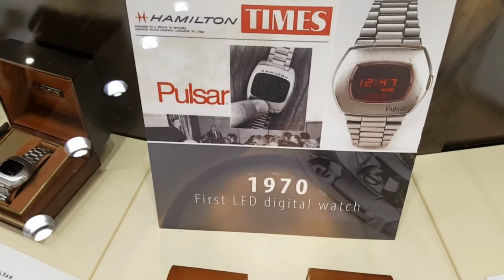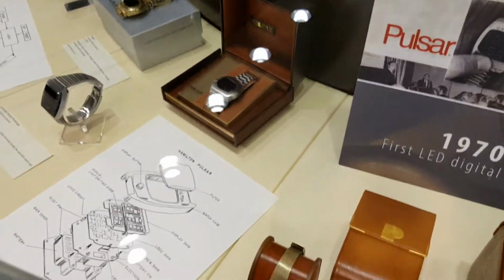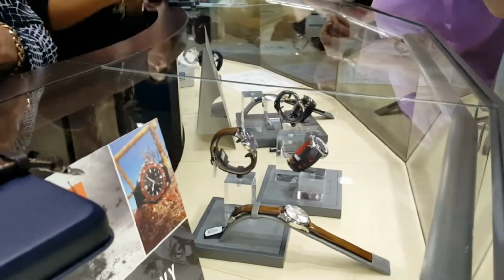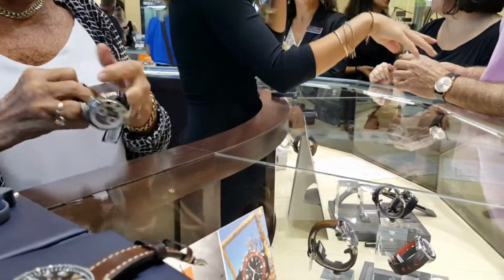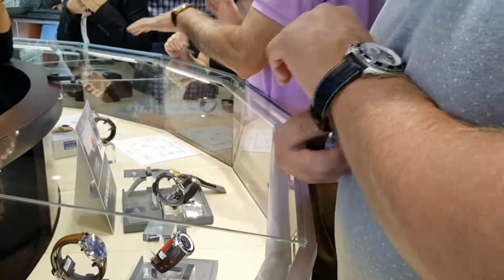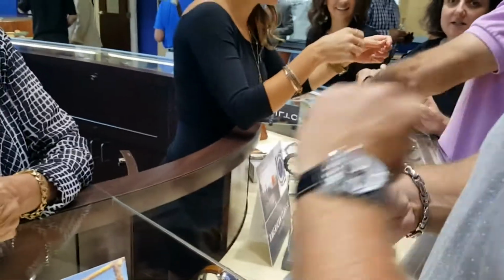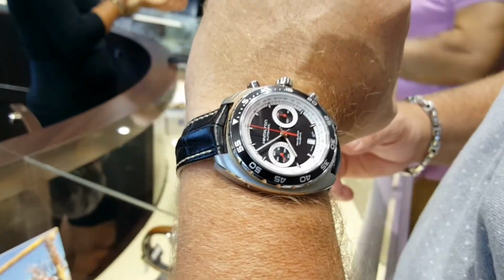First LED digital watch. Right there it is. Yeah. I love this watch. I love the look of this watch. This is to be the Hamilton I buy. That's nice. What do you think? I like it on you.